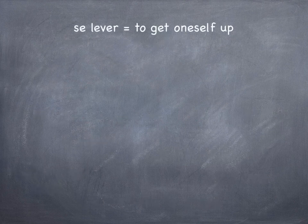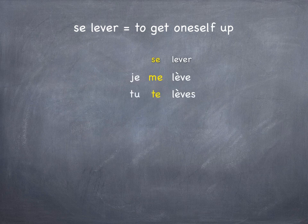So let's look at the verb se lever, and we'll see how the pronoun se is going to change for each subject. Se lever, to get oneself up. And the se lever is the infinitive, and that's how it's going to appear in the dictionary. You have je me lève, I get up or I get myself up. Tu te lèves, you get up or you get yourself up. Il se lève, he gets himself up. Elle se lève, she gets herself up. On se lève, one gets oneself up.